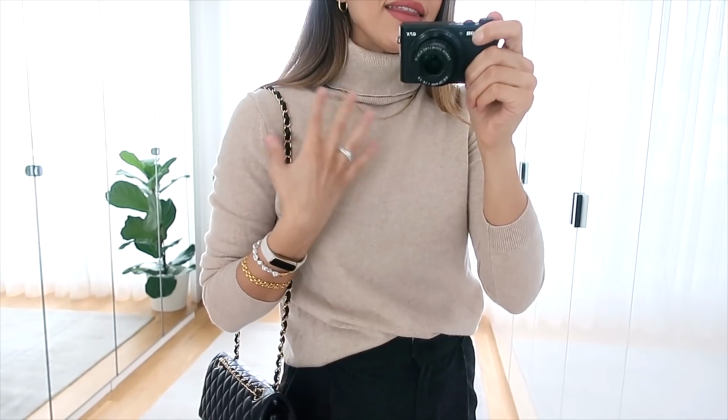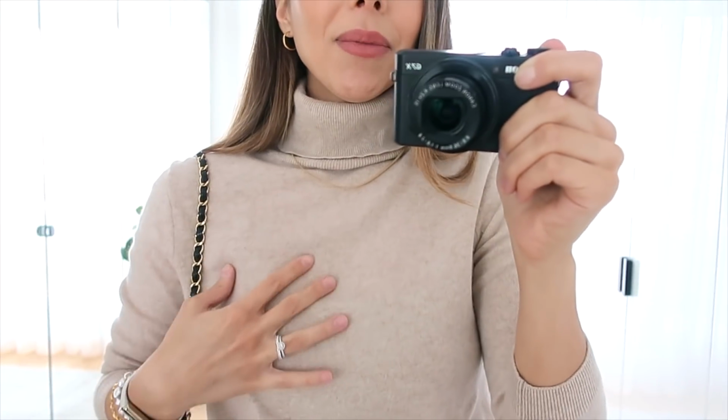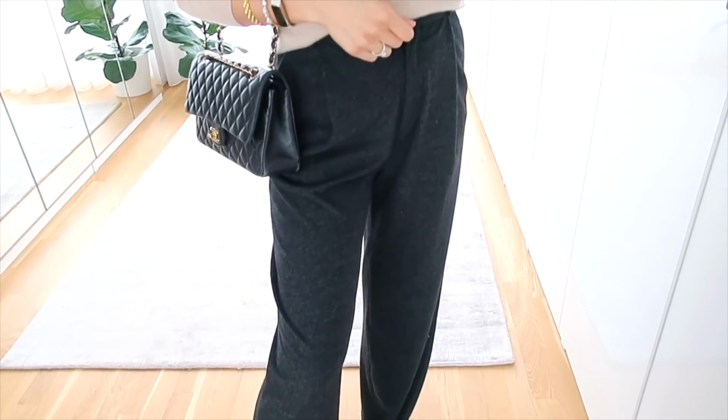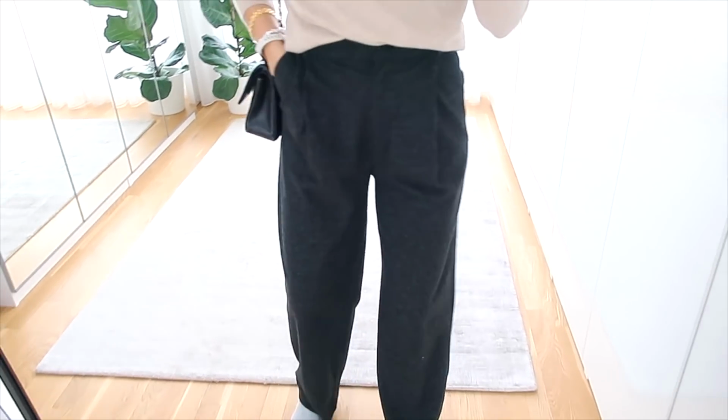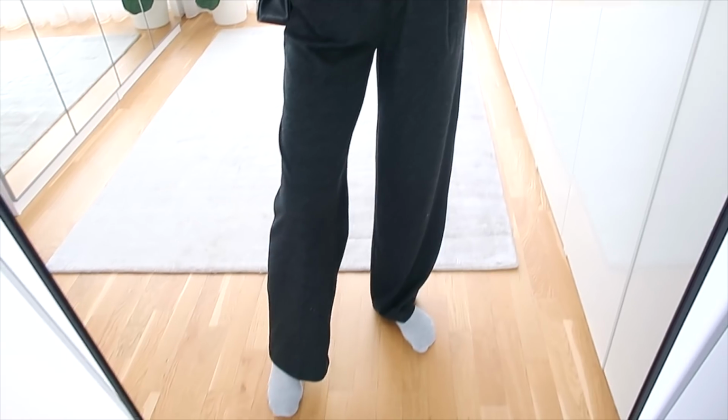But I love the color and that it's so nice and lightweight, but it's still very warm. This is a cashmere sweater, and then these pants, a nice loose fit palazzo trouser, which I really love. You can wear them with sneakers or with boots. Also, of course, I'm gonna wear a jacket, probably my long beige coat. I really like that with this look.